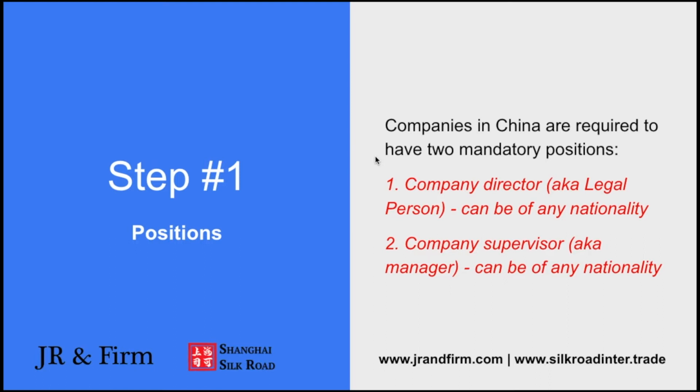Companies in China are required to have two mandatory positions. This word, position, is the highlight. It's very important, because some people mix position with shareholding. This is not the case; these are two separate things. These two mandatory positions are, first, company director, aka legal person. If you hear somebody talk about a legal person in China, they mean the company director. This is the managing director of the company.